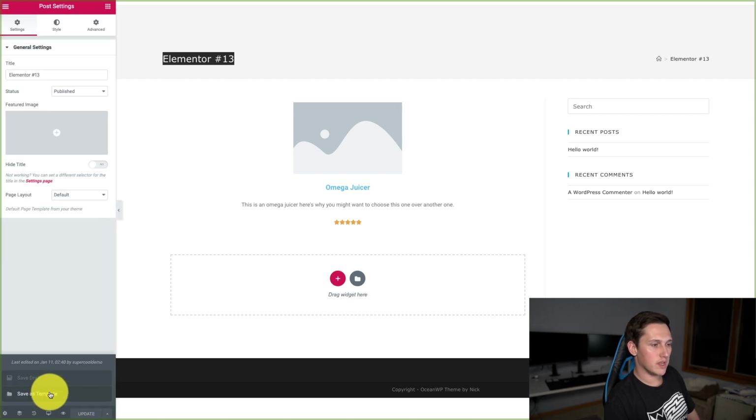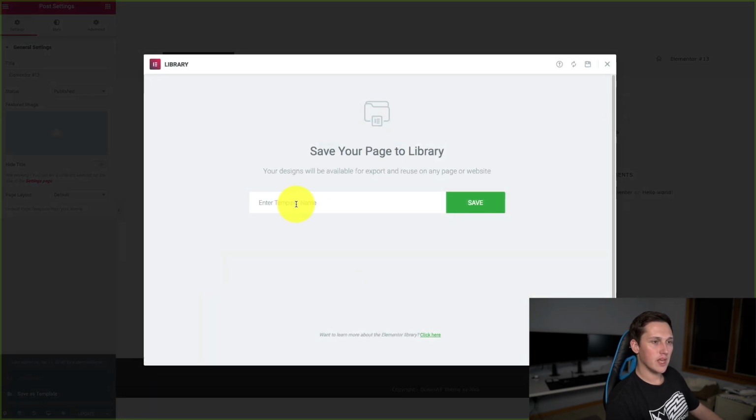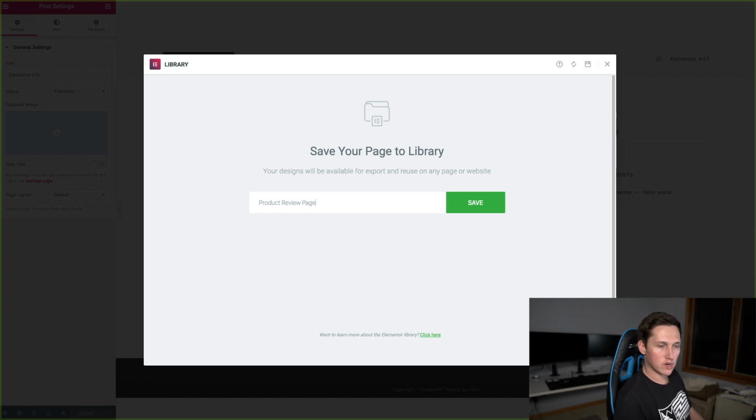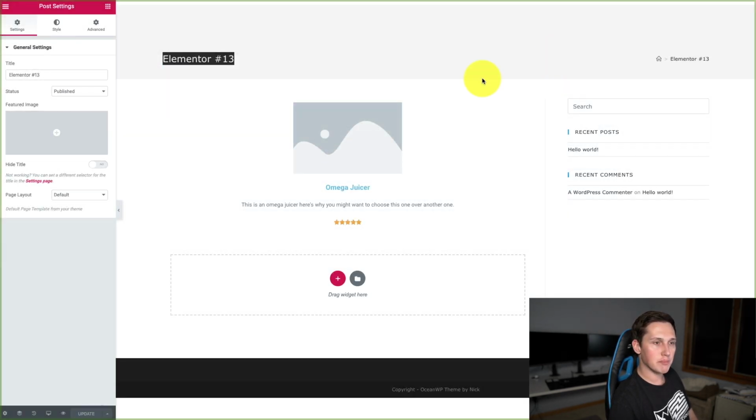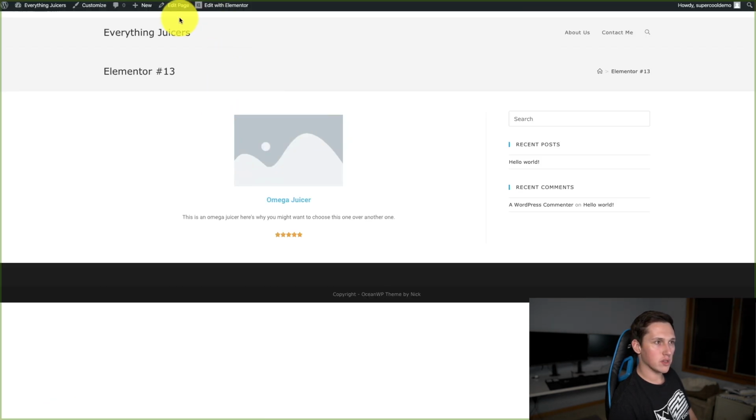And also, if I want to save this as a template, I can save that right here and call this product review page, for example, and hit save. So now every time I create a new page, I can start with this product review page template right off the bat, and I'm good to go. So there it is. That's what it looks like.